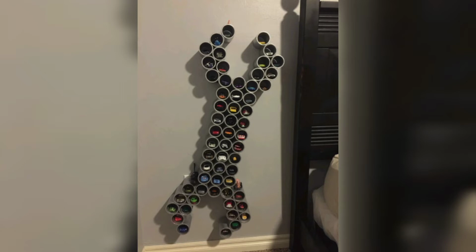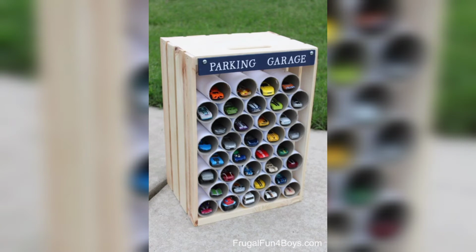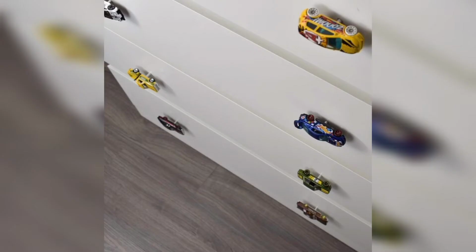and the pliers can be installed, and this can be DIY too with tissue paper rolls. And you can park your cars there. There can be made a DIY parking garage with a wooden box, and a lot of cars can be parked there.